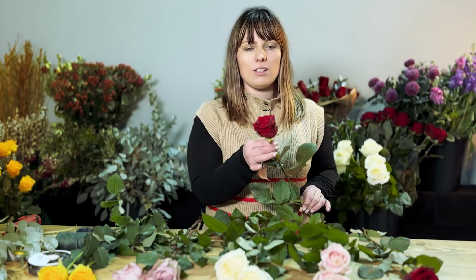So there's different grades of roses, starting off with grade 1. These are the best quality roses, which most florists will stock. This is the red Naomi rose. This means it's got a large head, a good stem length, and lots of petals. You can then get grade 2, grade 3, and these are the lesser quality roses.